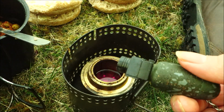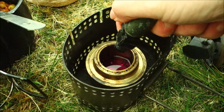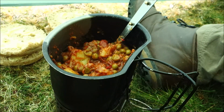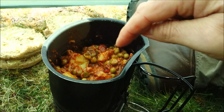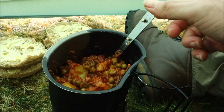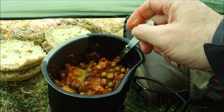The easy way to get your spirit fuel going, to get your spirit burner going, is a bit of a jet lighter. Yeah, there you go. Easy as. Yeah, do you know what I've just thought of? We should have a lid. And the reason being is to keep the heat in. It'll heat up quicker. So yeah, I'm going to see about that. Just getting a lightweight lid for my Crusader kit.